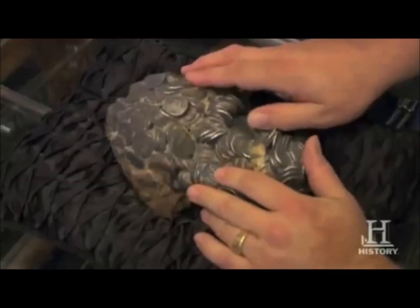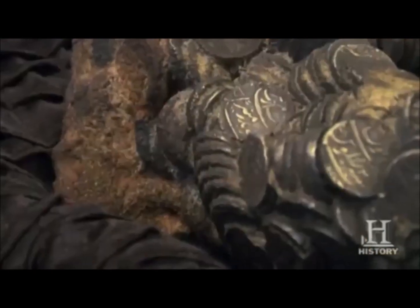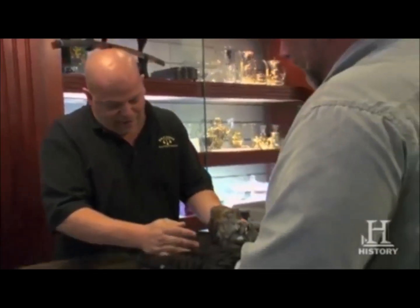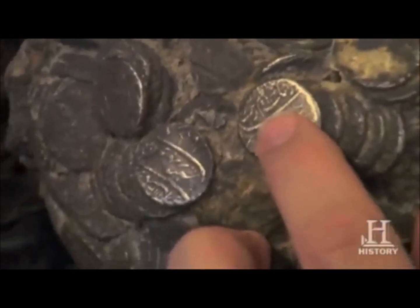Didn't he write a few books about it? Yeah, he wrote 2 books about it. This is one of the most well-documented treasure discoveries in history. Ever since I started working in the pawn business, I've wanted sunken treasure, and this is the mother lode. You know, everything's the real deal here. They're authentic coins. They're not cast. They're definitely stamped.